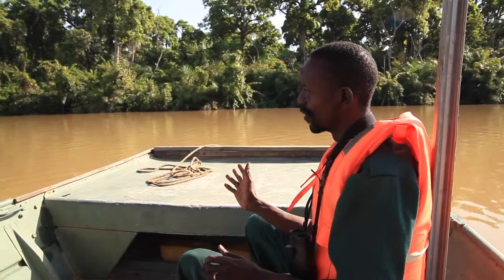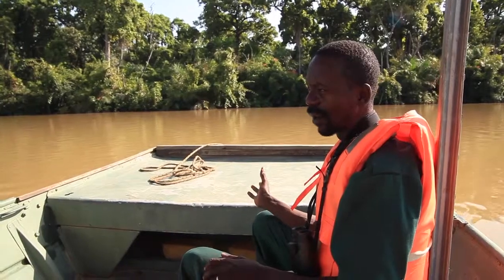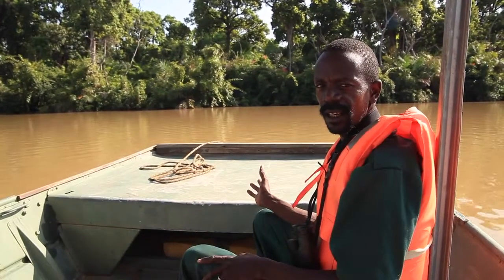We have been based here in the River Gambia National Park since 1979, and indeed some of our staff have been here ever since the inception of the project back then. So this island here we call Island 2. So here we have 28 chimpanzees living on this island.